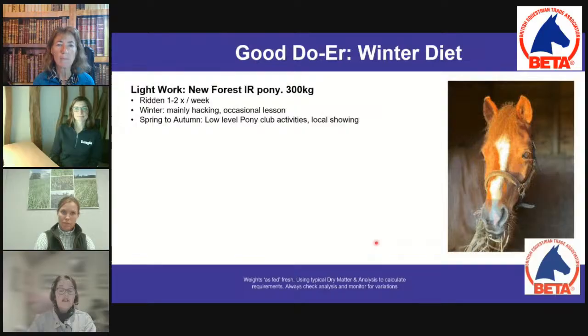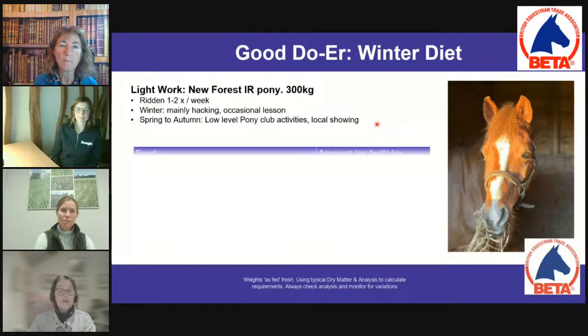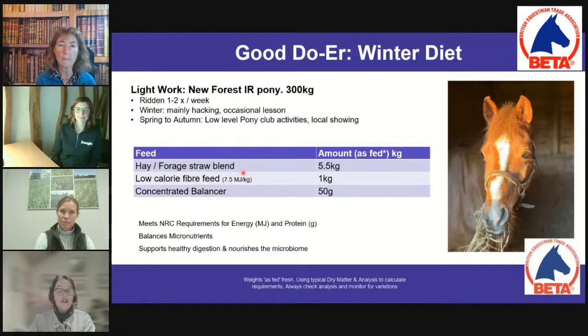And finally, our typical good doer. This is a New Forest pony, ridden once to twice a week, 300 kilos. In the winter, mainly hacking and the occasional lesson. Spring to autumn, low-level pony club activities and local showing. And here we've gone for a hay and forage straw blend, 5.5 kilos as fed, a low calorie fibre feed, and a concentrated balancer.